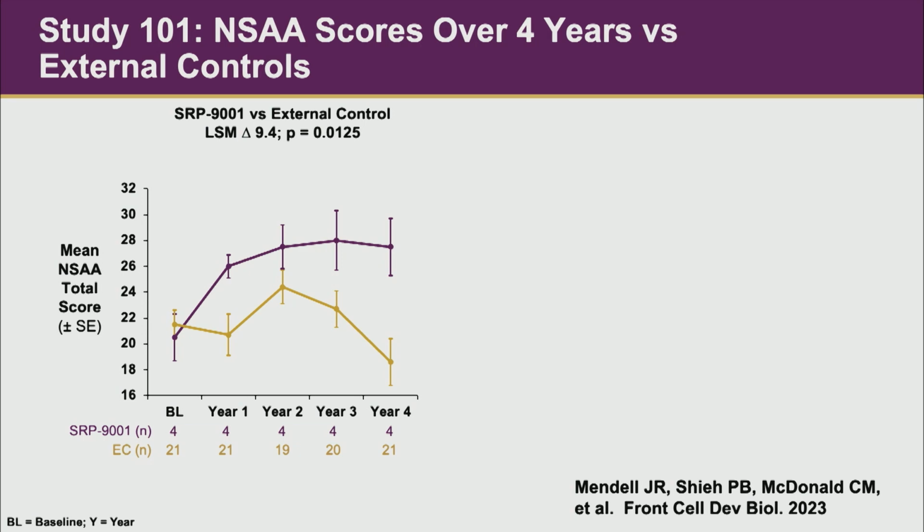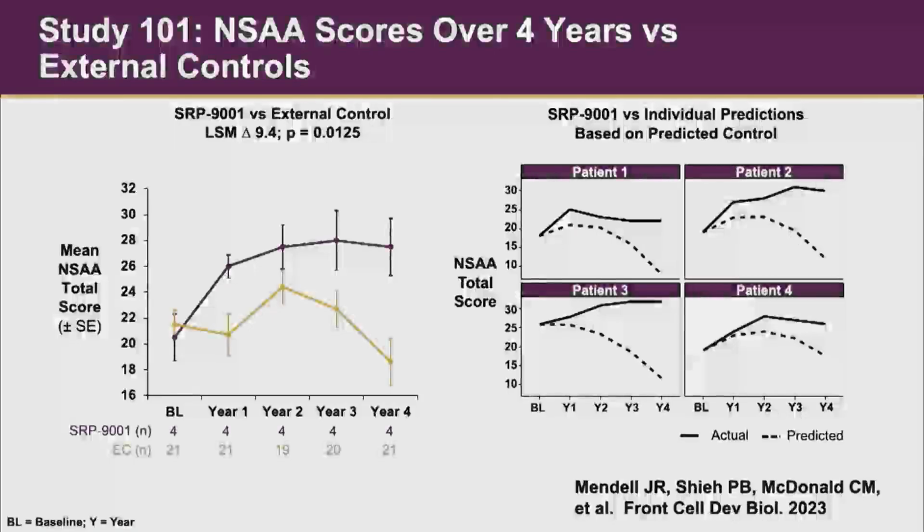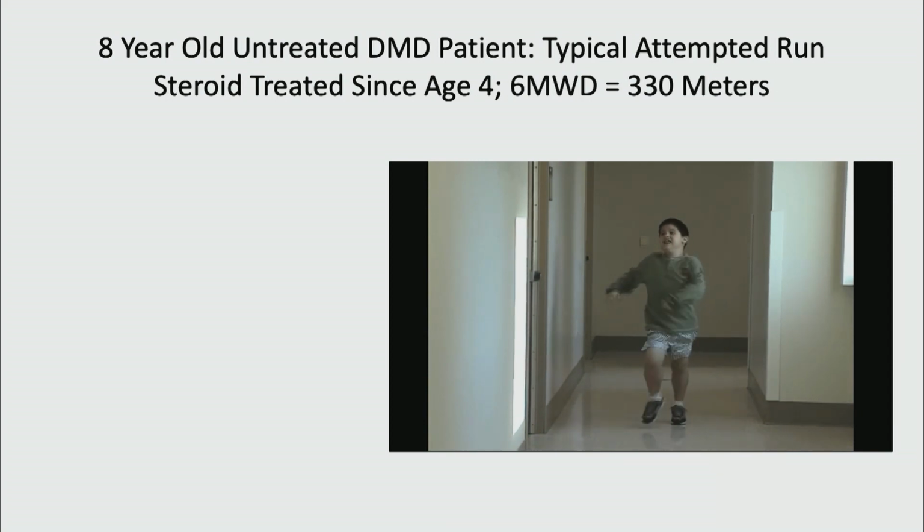And then when we follow these patients out longer term, what's really quite striking when you follow the patients that Dr. Mendel has treated for 4 or 5 years is the level of stability from years 2 to 4, whereas the natural history comparators are really declining, and not just mildly, but quite substantially. In fact, when you take each individual patient and compare them to their predicted trajectory, using some of the prognostic modeling that has been done by the CTAP consortium, each patient does better than their predicted trajectory. So I'd like to just show some videos now.